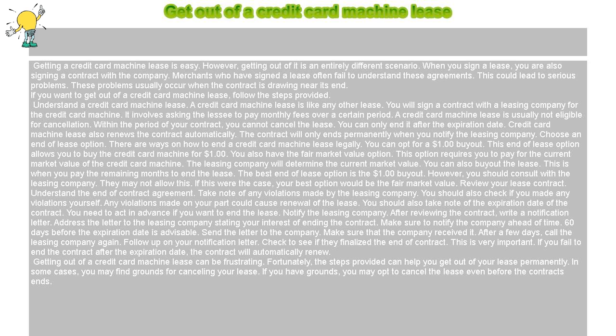Getting out of a credit card machine lease can be frustrating. Fortunately, the steps provided can help you get out of your lease permanently. In some cases, you may find grounds for canceling your lease. If you have grounds, you may opt to cancel the lease even before the contract ends.